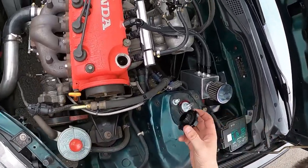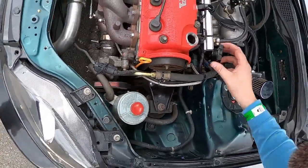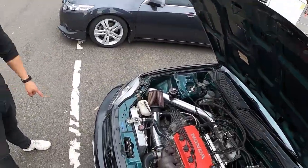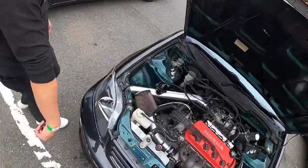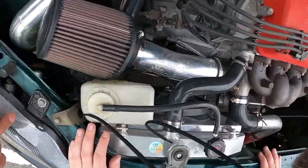It's not milky. I think I got one good lap. Yeah. Is that from where you last time, or is it? I don't know where it's coming from. Unless there's a crack in that, maybe.